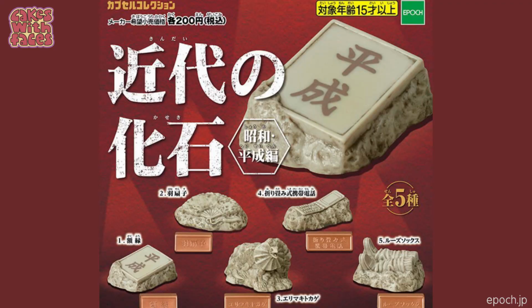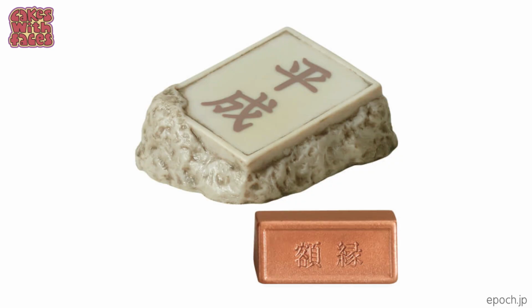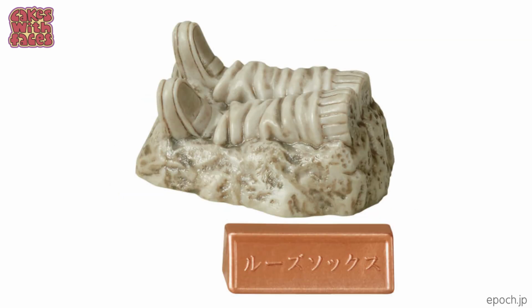Showa is 1926 to 1989 and Heisei is 1989 to 2019. It's designed to create a feeling of nostalgia for all the things that we take for granted day to day, as if you're looking back at them from the future. Natsukashi! That's nostalgic in Japanese. It's quite a bizarre selection of items. There's a picture frame with the kanji for Heisei era, a Japanese fan, a flip phone from the 90s or 2000s, some loose socks like Japanese schoolgirls used to wear.